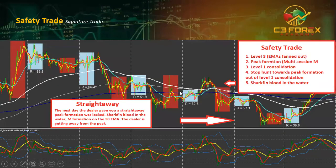All right. So some examples of your safety trade. You have level 3 EMAs fanned out. You have your peak formation, multi-session M right here, multi-session M. Oh my gosh. You have your level 1 consolidation.